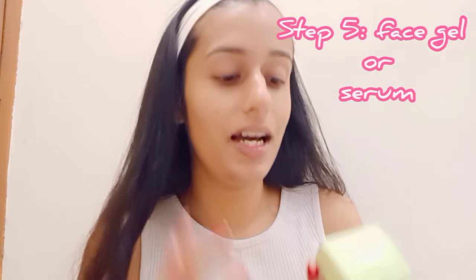The next thing I'm using, this aloe vera gel, is a Dot & Key Cica calming skin renewing night gel, and I love it. It's nice. This is so cute, guys.